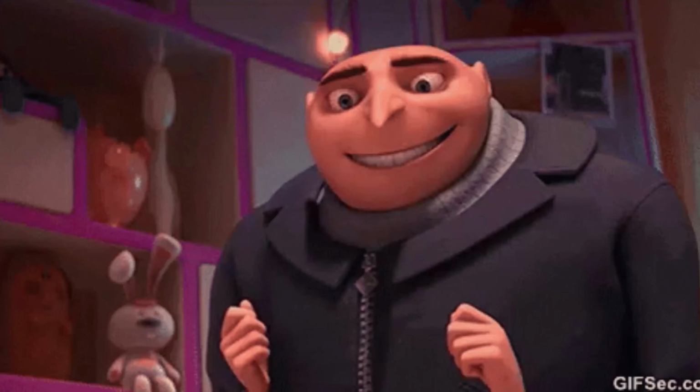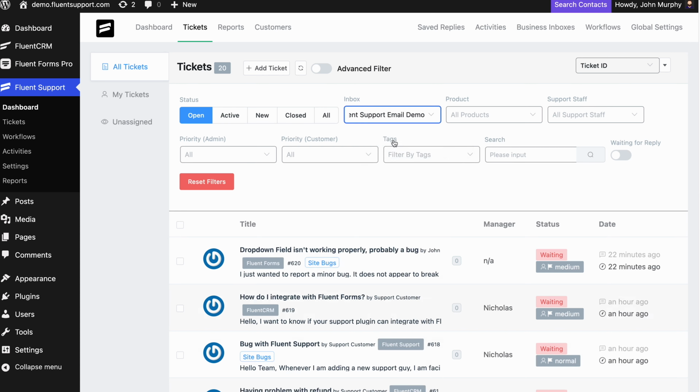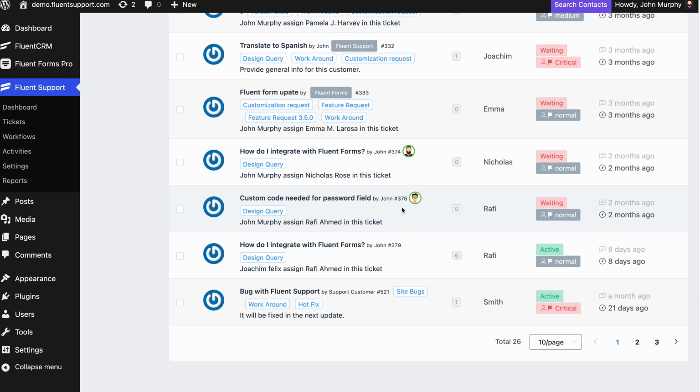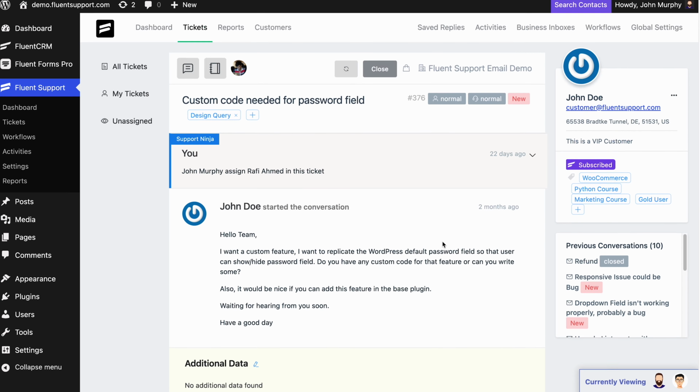We get it, managing customer support is a hectic job, but it doesn't have to be messy. If you're handling support for multiple products, Fluent Support lets you manage separate inboxes for individual businesses. Switching between inboxes takes just a click. Live agent activity is here to save you from agent overlapping and collisions. Enter a ticket and you can see who else is viewing it, what's its status, and collaborate as needed.